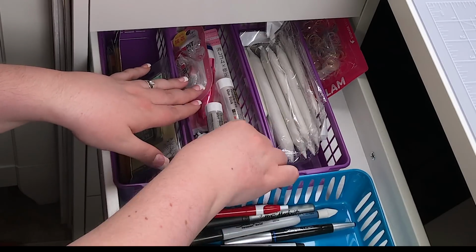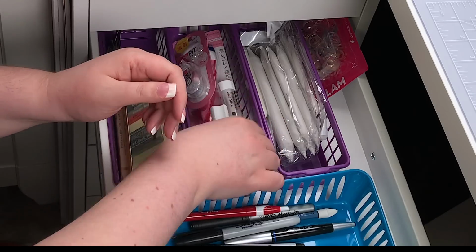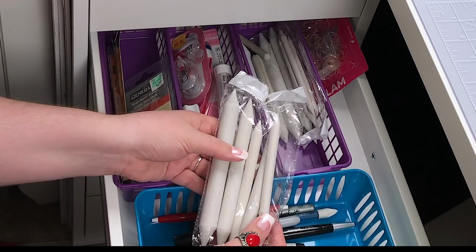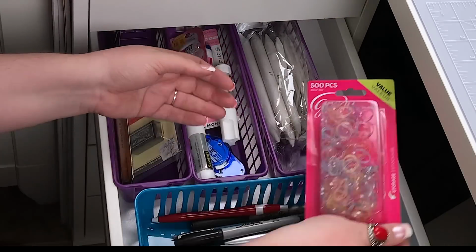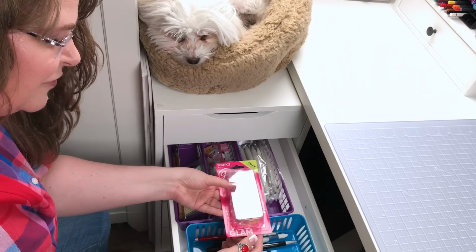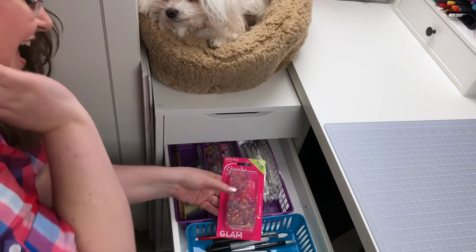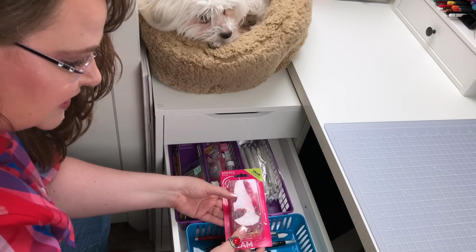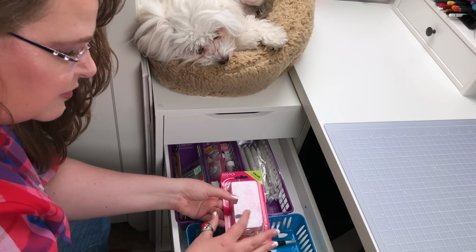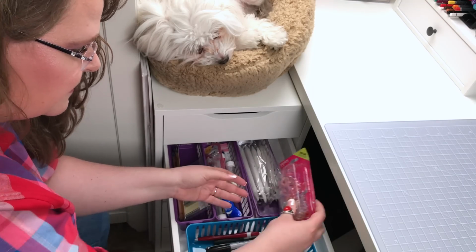This little basket here has things that are sticky, glue, different tapes and things. This one back here has more blending stumps that are brand new, ready to go. And over here I've got tiny little plastic hair bands. They are for two things. One for little Rose's hair. And the second thing is I use them for organizing pencils and markers and pens into trios and more smaller sets so that they're easier to grab and use.